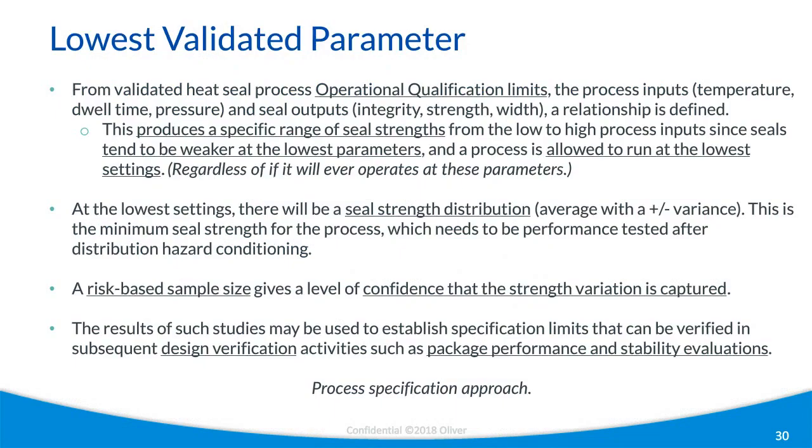One of these approaches is what I call the lowest value or lowest validated parameter. It starts with validated OQ limits, which produce a specific range of seal strengths. The low limits tend to produce weaker seals, and the process is allowed to run at these conditions, even though it may never run at these conditions. The low conditions include a distribution of the variation, which is encompassed when you use a risk-based sampling program to establish the confidence in it, and at the low end of the sealing window. The results, including post-performance testing, may be used to establish specification limits, which are subject to verification through performance and stability evaluations. This approach is common as a process specification, or often a bottom-up approach.